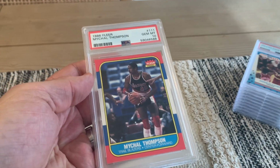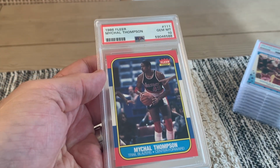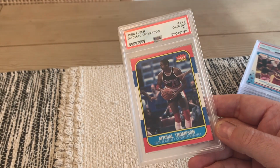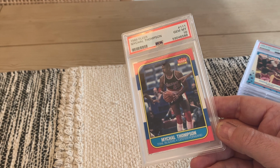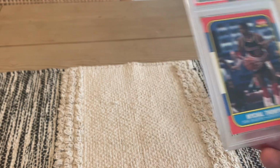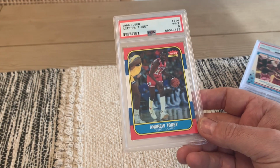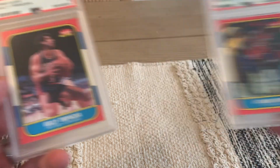Here's Michael Thompson in a 10. Anytime you're sending in a card from 1986 and it gets a 10, you got to be happy about that. This is a pretty tough one to get. I think this commands quite a price tag. Hopefully it stays within the range of the past few sales, which were close to $1,000, which I don't really understand. But Andrew Toney in a 9.